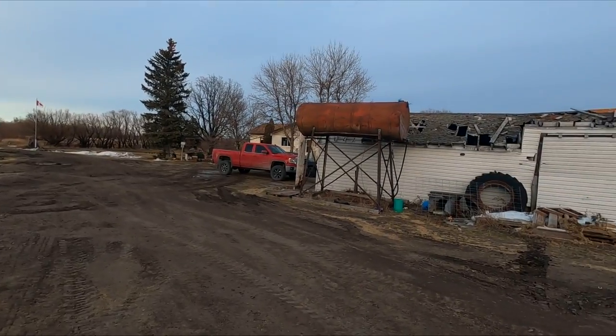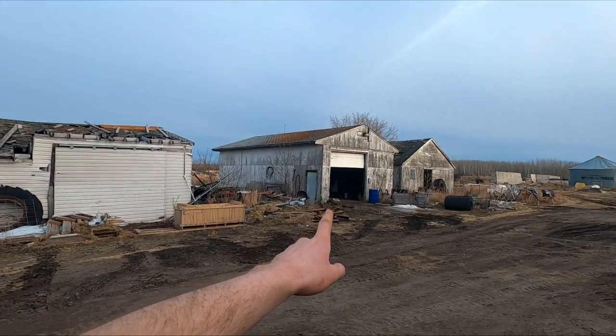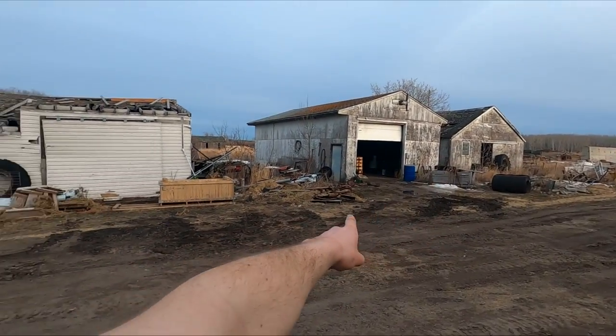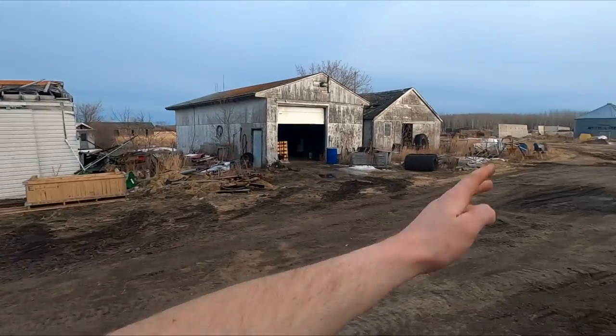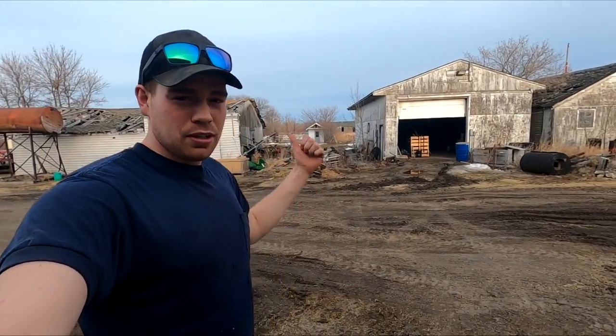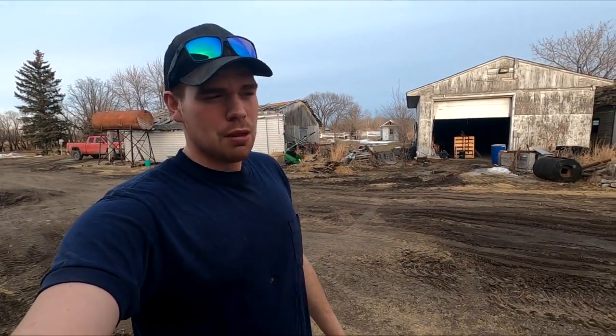Next big project is this whole garage is coming down. We're gonna leave the shop up, probably put some tin on it though. That building we're gonna rip down and clean all this up. So that's the plan for the next little bit, before field work starts to kick in. So if you guys want to see this stuff go down, we might get a hoe in here, maybe a dozer. Tell me in the comments.